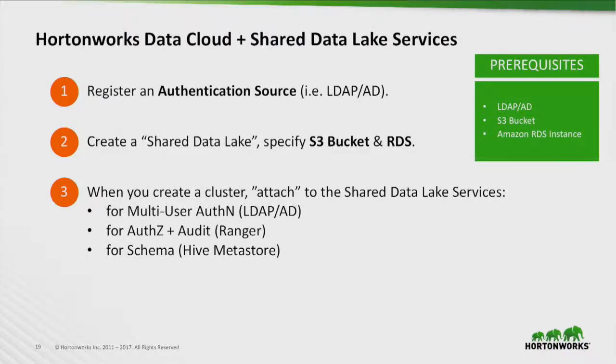To set these things up, I obviously need an authentication source. I need a set of users and groups, so I have to register an authentication source. Because I want to make sure the shared data lake itself is resilient, I need some things that are external, so I can leverage an S3 bucket to store the audit logs, and Amazon RDS for databases where I know the security policies can be stored. Once I have those building blocks in place, I can create this shared data lake that uses that LDAP, and uses Ranger and the Hive Metastore for authorization, audit, and schema, and then I can attach my workload clusters to it.